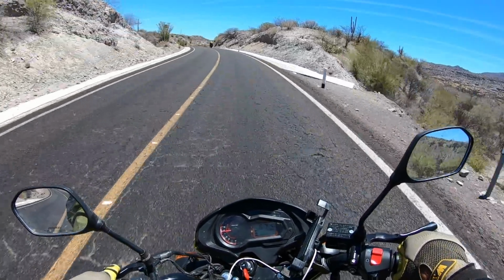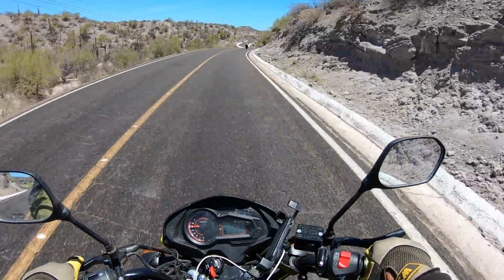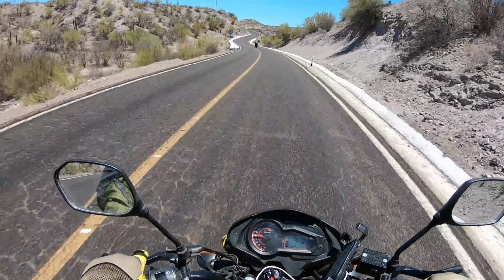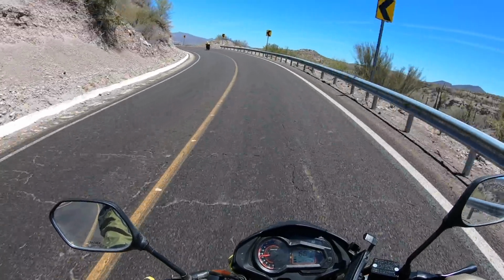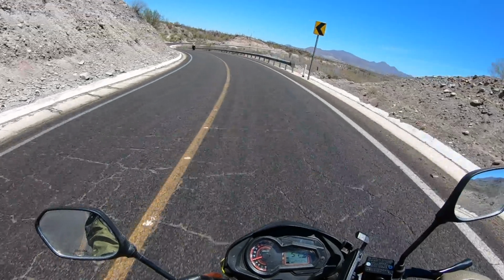Definitely a lot of twisty roads here. Kind of a motorcycle rider's dream when it comes to twisties. A lot of people like roads like this. We just kind of cruise at a nice pace. Enjoy the scenery.